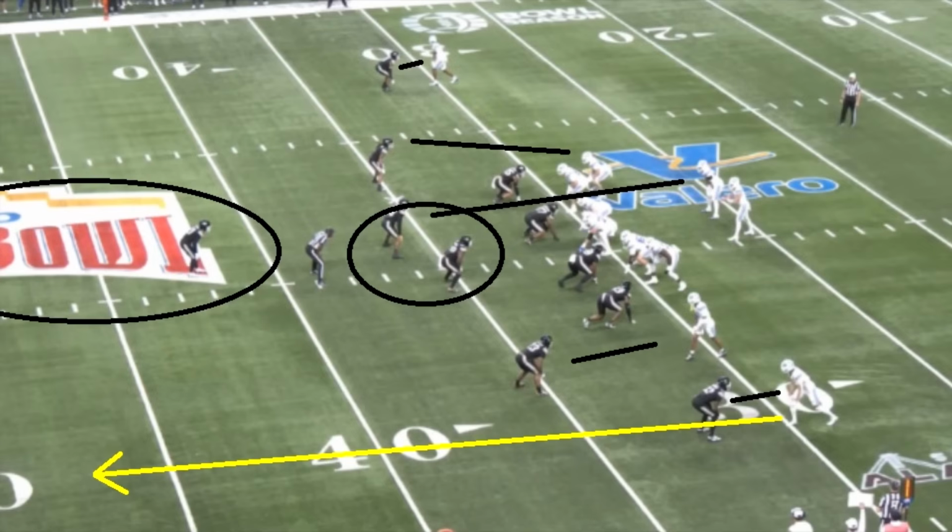All right, let's talk about Travis Hunter, a player that is one of the most interesting prospects I think I have ever seen. In this video, we're going to talk about him both as a receiver and as a corner. Let's start off with him as a corner.